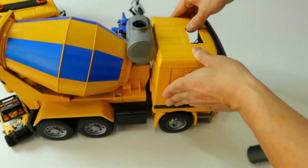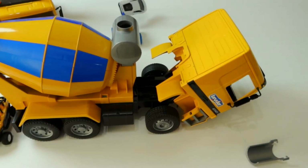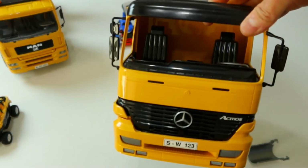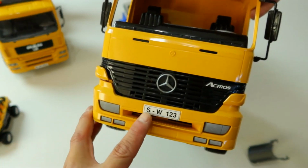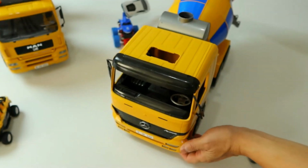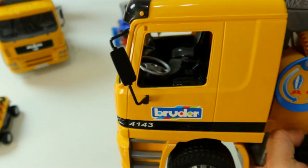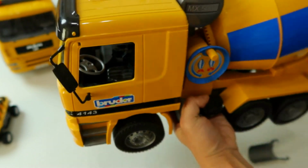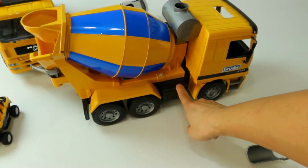Oops, I just found out that the head could flip to the front. I guess that's how they fix the engine. What about the front? Whoa, it's very cool. The license plate says SW123. Let's look at the driver's cabin. They have a wheel. It turns, so you could drive this mixer to anywhere you want. And on this side, they have a gas tank.